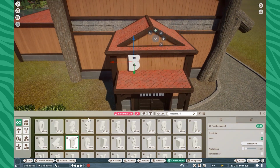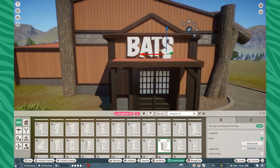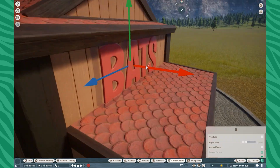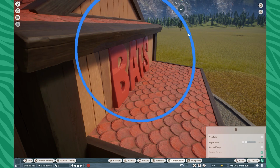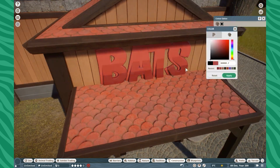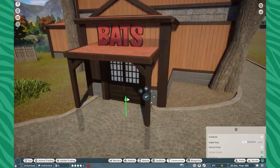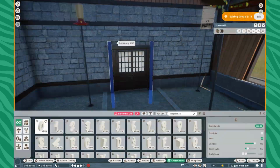And it's like, you know what? We'll just have a sign that says bats. I really don't care at this point. It's like, yeah, you kind of know what you're getting when you go into a room that says bats. Normally in the United States, we don't really have free-flying bats, which is so interesting.